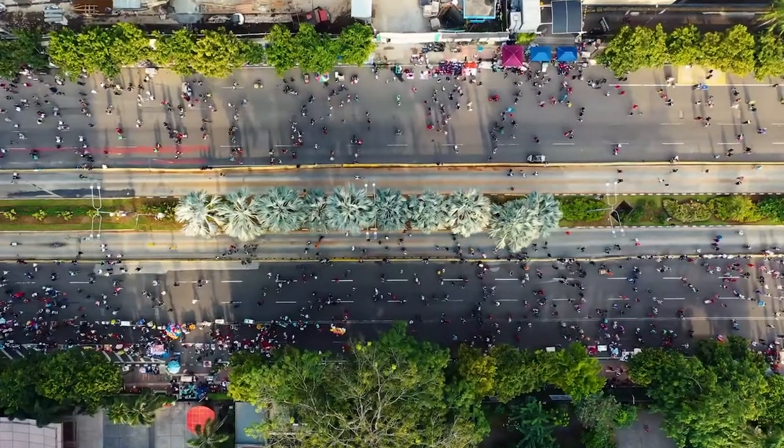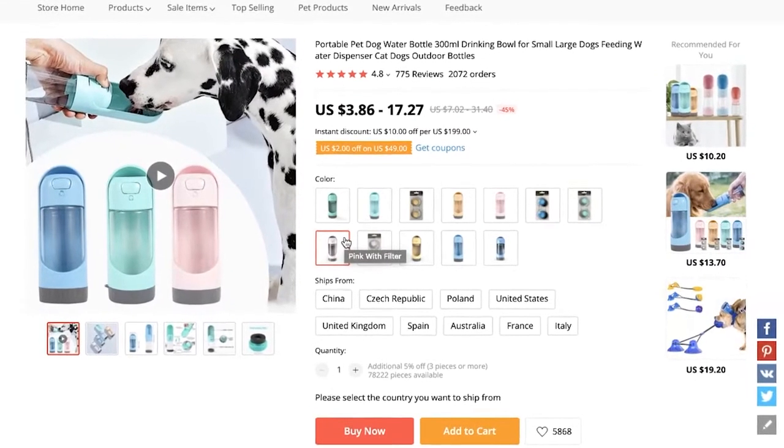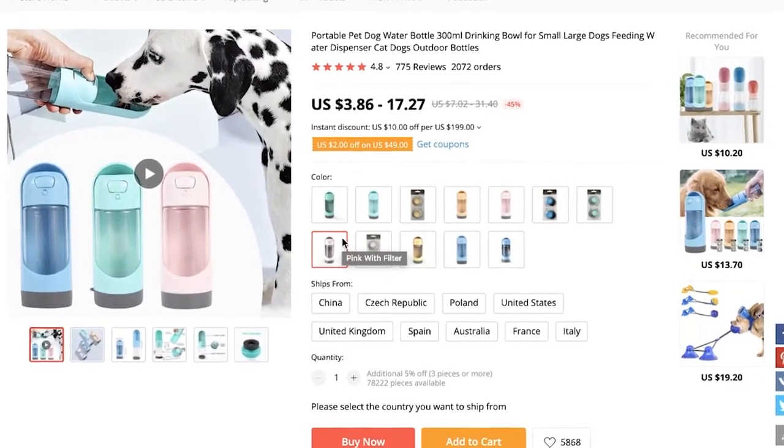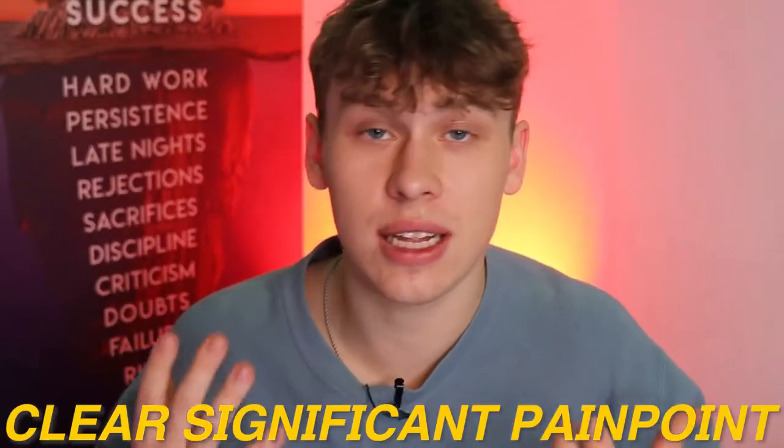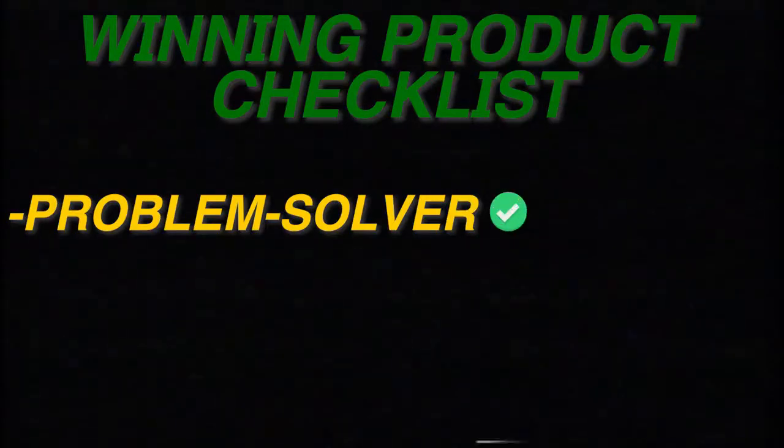But obviously it gets very hot in some countries, in some locations, in the summer. And what this product does is really solve the issue of dogs getting really thirsty and overheating, which can cause some really severe health problems. And this is where our product comes in, where we can really emphasize the emotional pain point that we're solving for the customer. And therefore, this is a clearly significant problem that we're solving for our customer, deeming this a fantastic criteria that we're ticking off our winning product checklist, if you may.